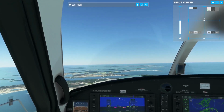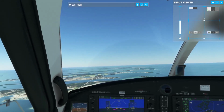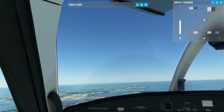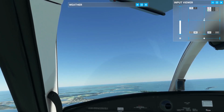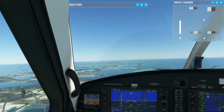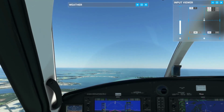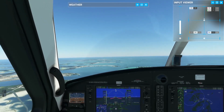Maintaining fairly steady. It's rolling to the right a bit. I do have a little bit of right aileron trim in, so I'll just zero that out. So I find with the Kodiak, the left turning tendency created by the torque does mean that if you're flying hands free and you're trying to trim it out, you do want a bit more. There's a gust there. We'll see what happens.